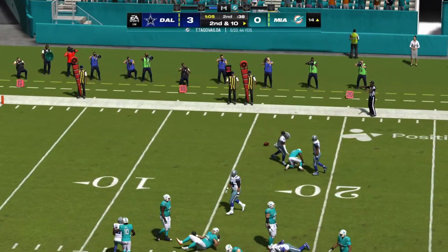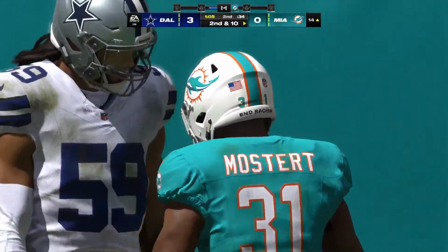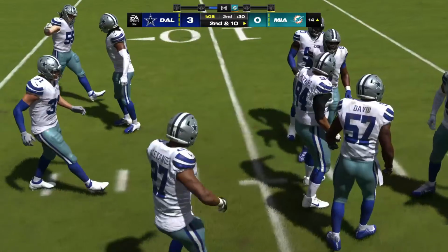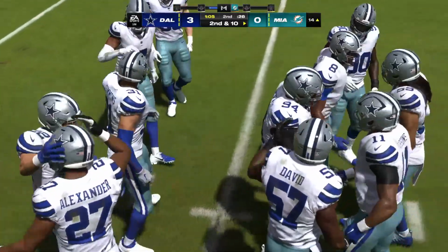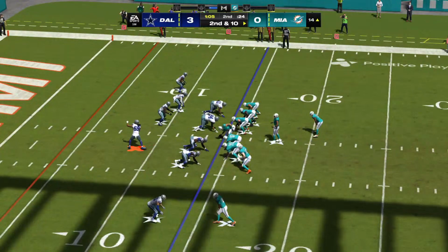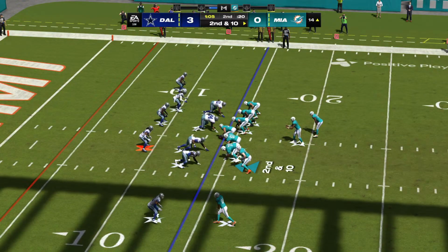Incomplete. A misconnection there. He's hit on just 50% of his passes thus far. That's not where you want to be. Now you see the evolution of the game. You go back to the quarterbacks of old, 50% would be terrific because they threw the ball downfield almost every time they threw it. Now with the short passing game, you should be above 60% just to be in the average range.